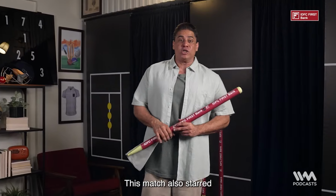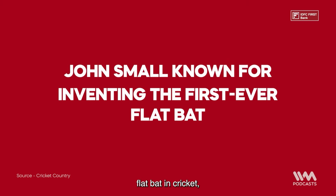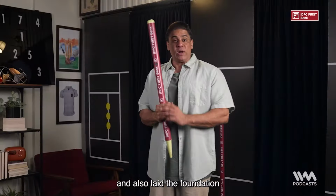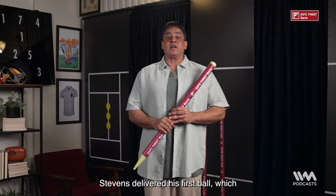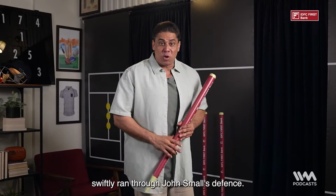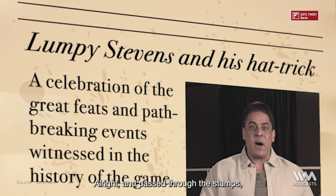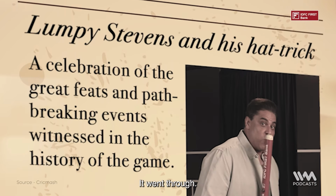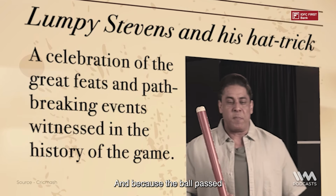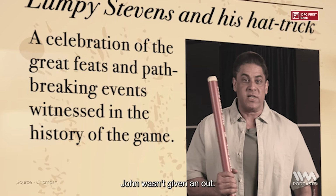This match also starred John Small from the Hambledon side, who is known for inventing the first ever flat bat in cricket, and also laid the foundation for the modern batting technique as we know it. Stevens delivered his first ball, which swiftly ran through John Small's defense. Roughly it looks like this. And it passed through the stumps, leaving the long bail and the 2 stumps intact. Because the ball passed through the gap between the 2 stumps and the bail was not moved, according to the rules, John wasn't given out.